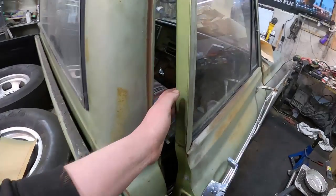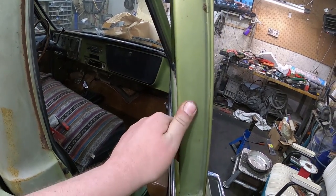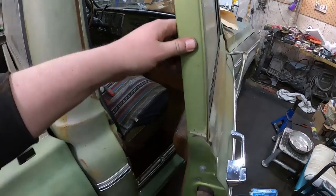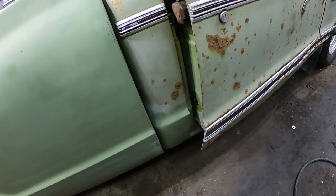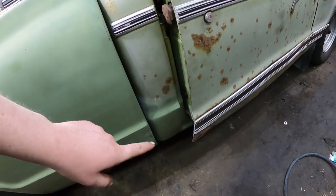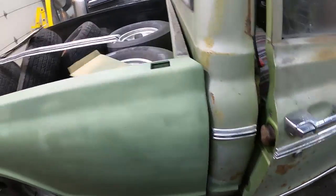But you can see, this is the original color on the inside. I'm sure that would shine up nicely, but that's what it looks like on the outside. I did the bottom, cap corner and stuff. So again, it's still kind of wet down there, but up here where it's starting to dry, it's not as bad.